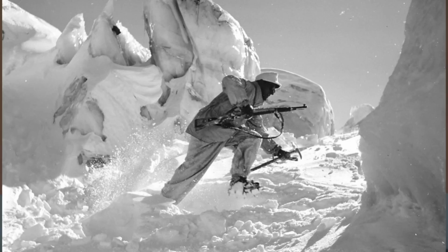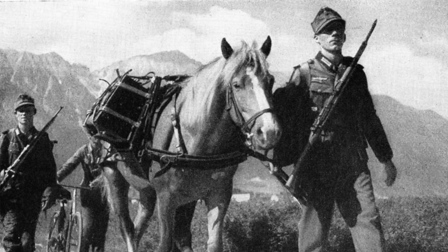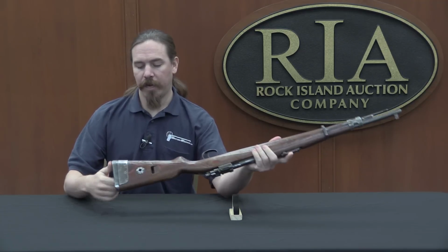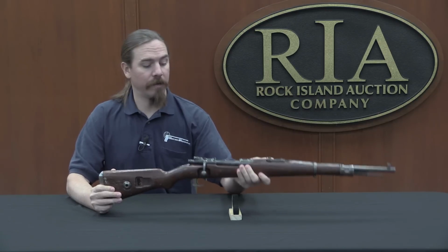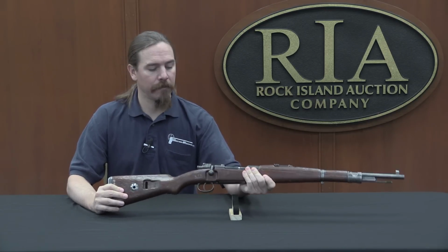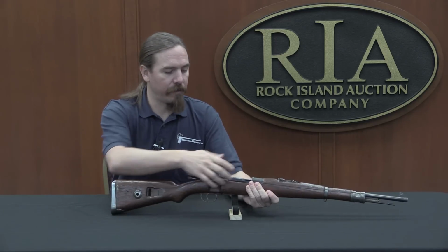So you'll find them with two different receiver codes. The early ones are marked 945, and the later ones are marked DOT. Both of those markings referring to the Brno plant in Czechoslovakia. Other than the short barrel and the reinforcing plate on the stock, this is mechanically identical to a standard German Kar 98K. Works the same way. Any soldier who is familiar with the 98K would be familiar with these guys.